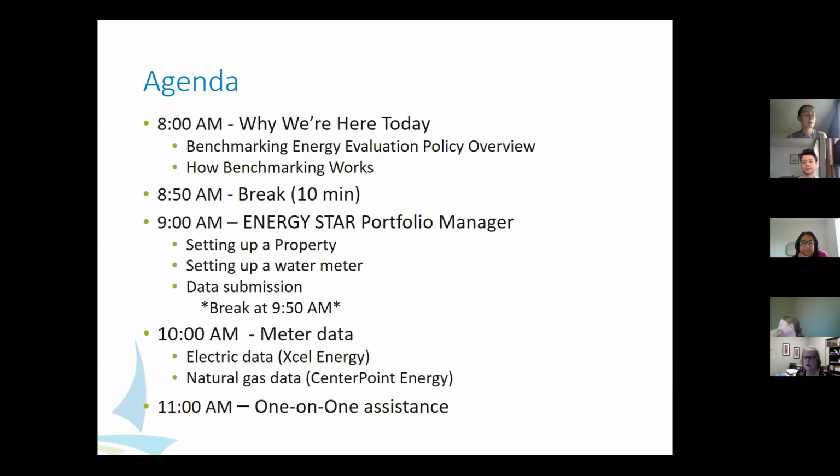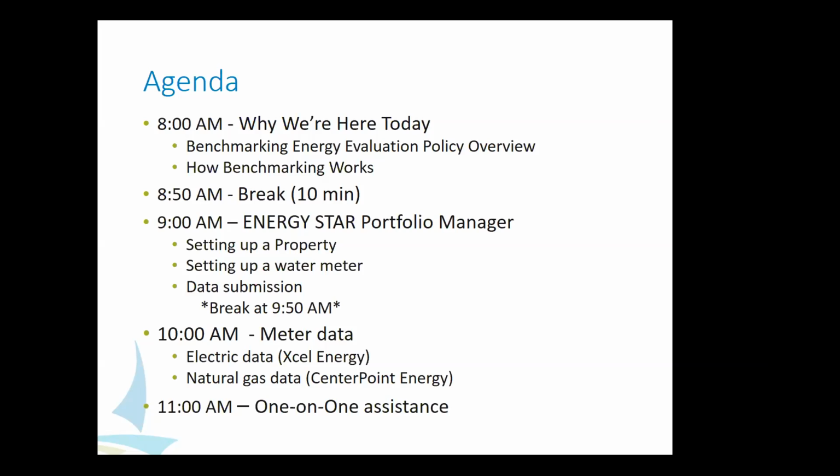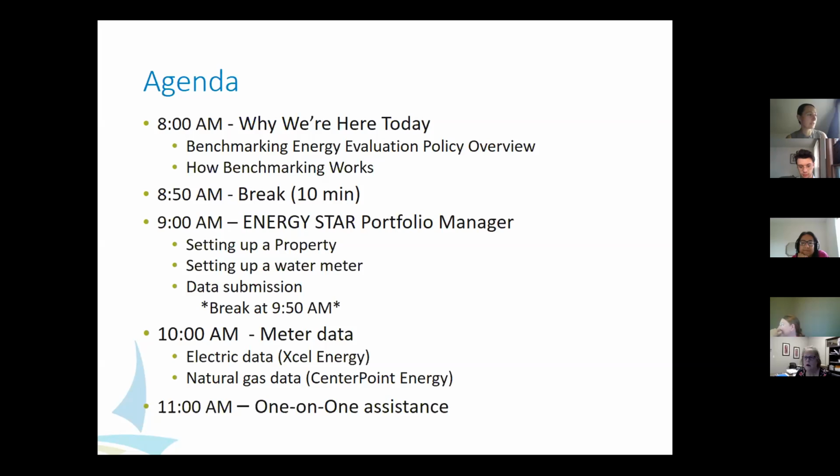At 9, we'll really dive into doing the work and putting data into Energy Star Portfolio Manager, the city's tool for benchmarking. We'll go through how to set up a property, how to set up a water meter. We're actually going to touch on how to do the data submission at that time, just so that you know how to do that. You won't have the data yet fully to be able to submit, but I think that'll be an appropriate time to do that.